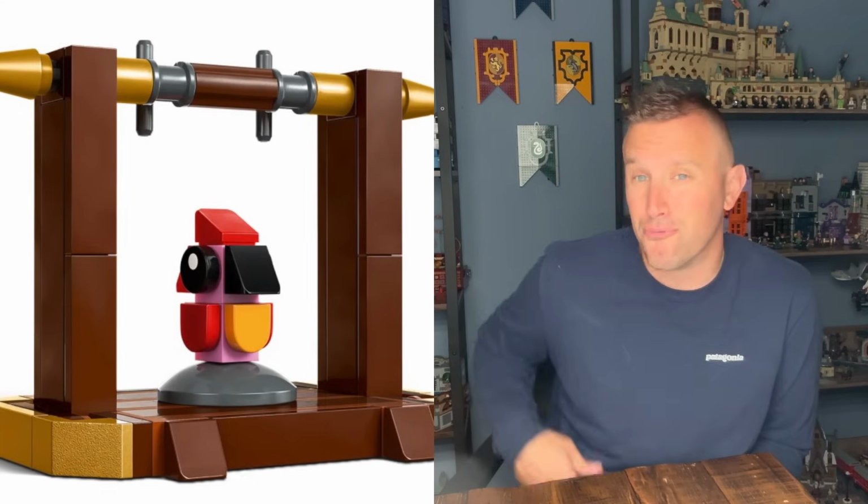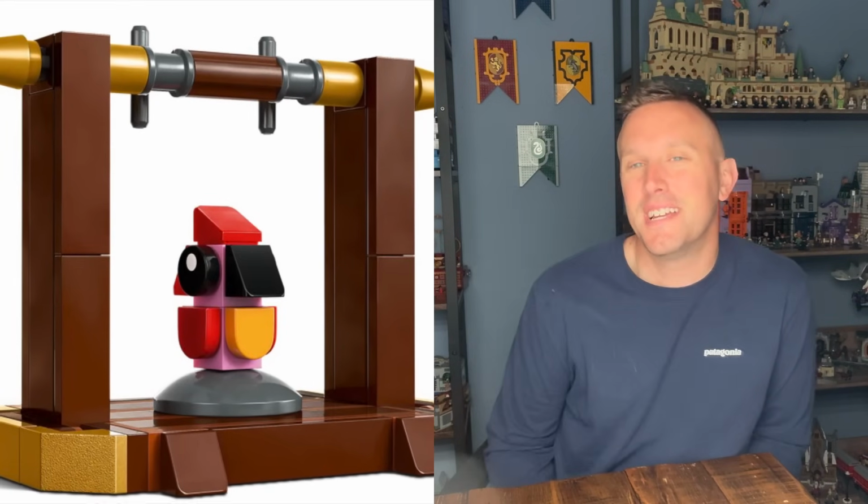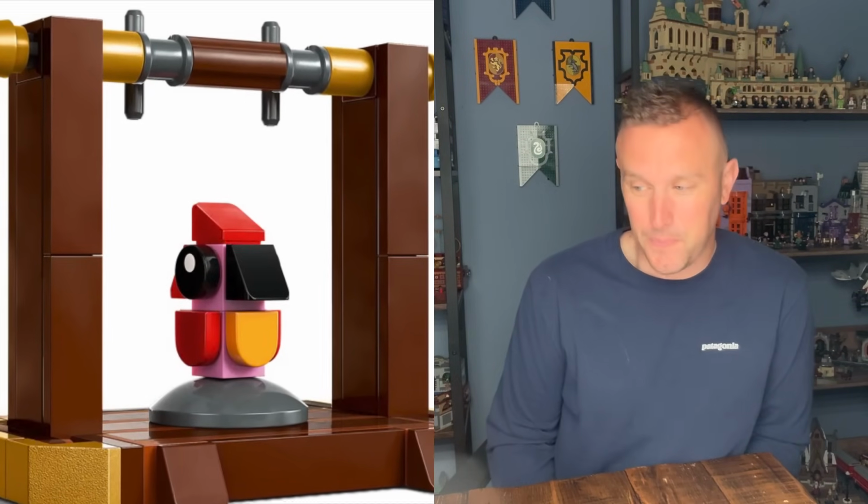I like that LEGO makes these smaller sets, just for 20 bucks. I think the build is actually kind of nice. I really like the baby version of the Phoenix there that we see. I think that's quite cute.